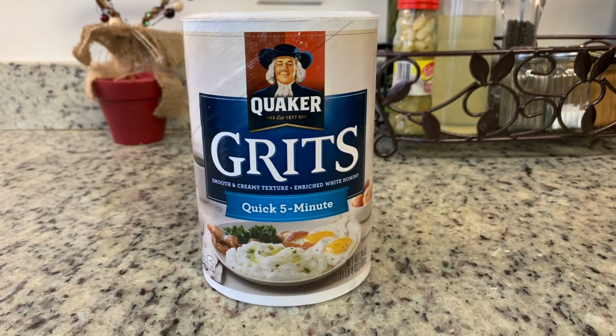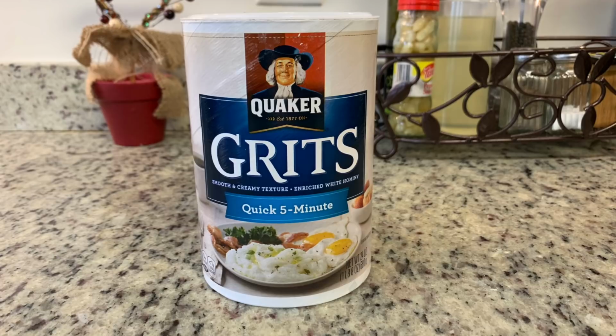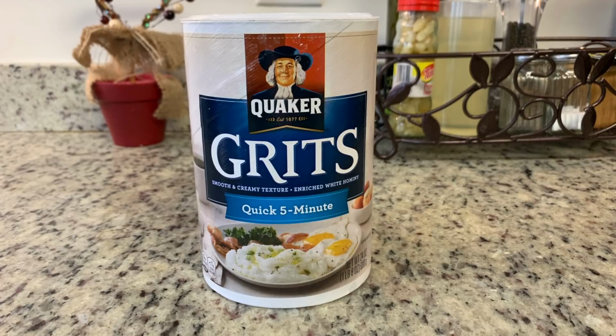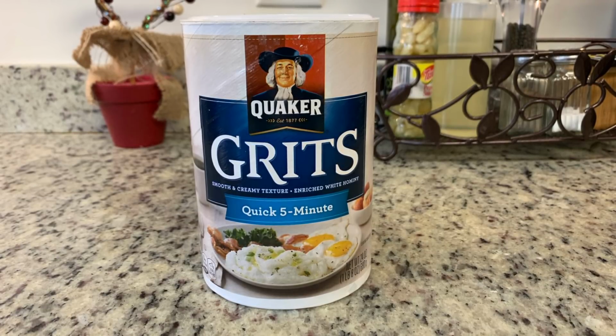Okay, here are the grits that I'm using. This is just what I had on hand. These are the quick 5-minute grits. I'm going to cook these up just according to the package instructions. And a quick note, I did veer off the recipe just a little bit for the grits.